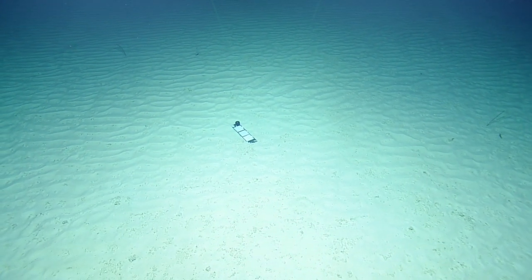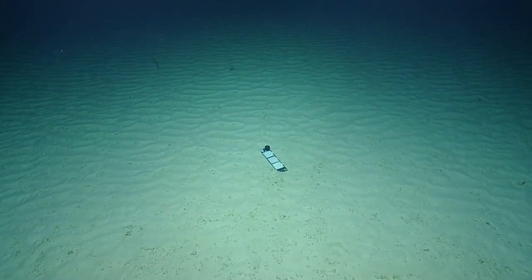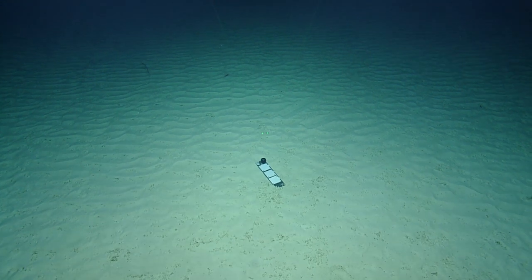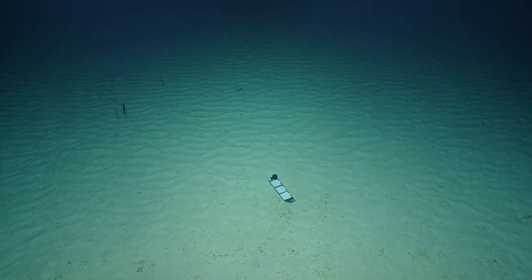And if you missed Pablo's explanation earlier, what he was saying is the laser is a little cold right now, which is just one of those things that happens when you're testing out new science, new technology. Oh, and there's a little fish.